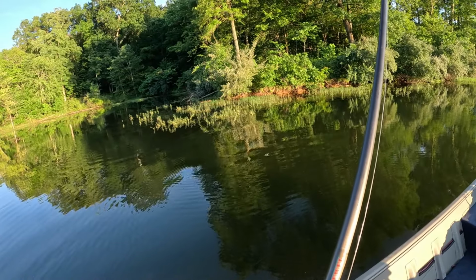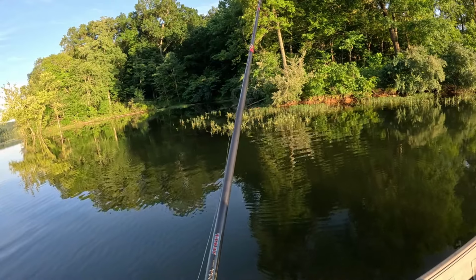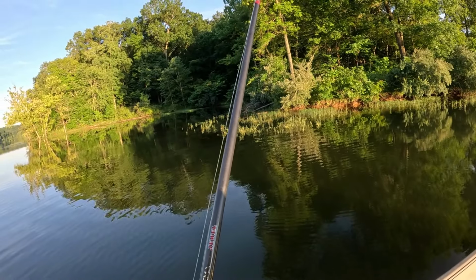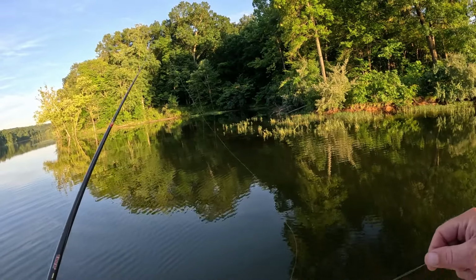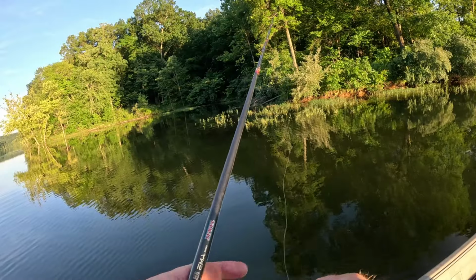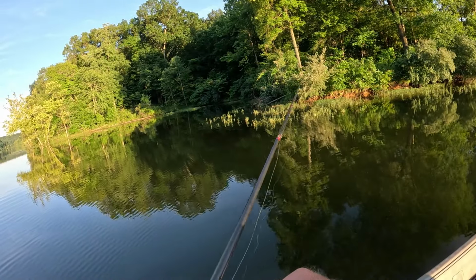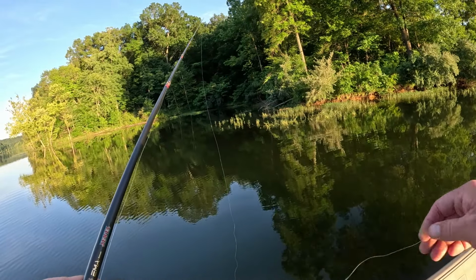God, that was a big fish. Broke me off. I didn't retie. I knew that I needed to retie. Folks, God, that's stupid. I had a little nick in my line. Should have retied. Dang it. That was about a 4-pounder.